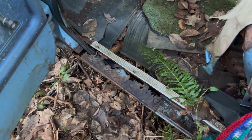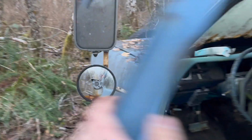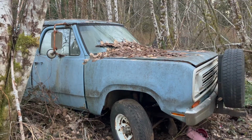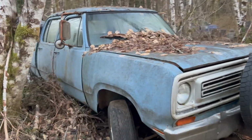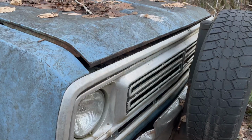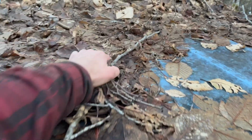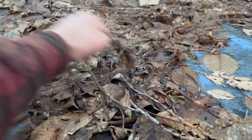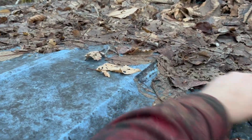Yeah, so anyway, this cab is shot. Oh, well that's ruined. Anyway, I rolled the window up to save the interior. This truck was $200. So Connor and I went halves on it, so that's a lot of money. 73 grill. Oh, this is all frozen together. Wow. Oh, where'd the Power Wagon emblems go?